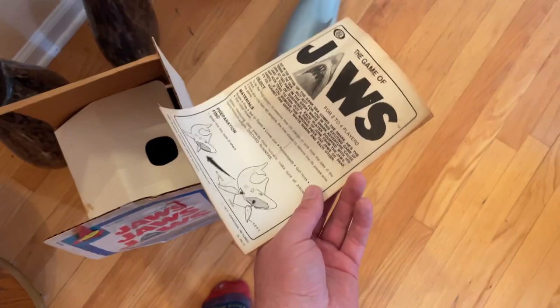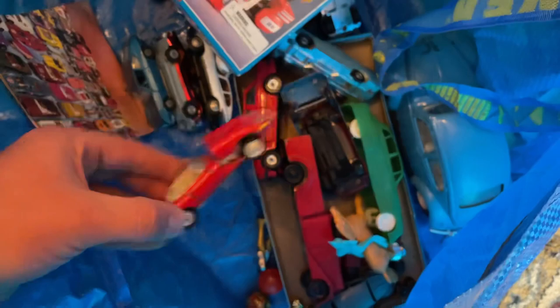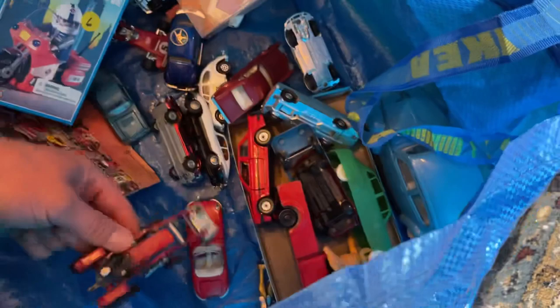There's the Jaws right here. Really cool set. It's got all the instructions in here and all that stuff. So good condition. There's the Tonka. Picked up this variety of smaller cars. So nice little find of different vintage cars, Corgis, stuff like that. Yeah, there were some good deals here. They bundled it up for me.